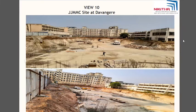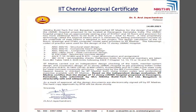This is the construction site where the foundations are going on now. So probably in a month's time, we will be starting the erection of these columns and beams. The steel structure erection installation will start. Civil work is on. And this design has been approved by IIT Chennai, Turkey design.